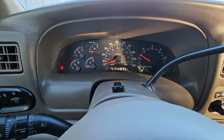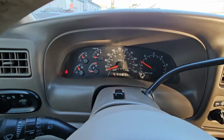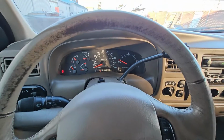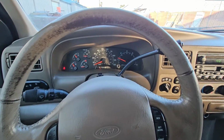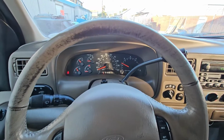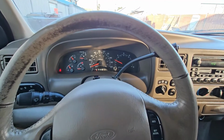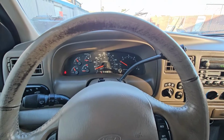You could see no lights on the dashboard. We just have the buckle your seatbelt light. But other than that, this thing is super, super smooth. It's super easy to drive, actually. Aside from how big it is, you do have to be aware of it, but driving it is very, very easy. It shifts into gear without any issues, and it's plenty powerful.